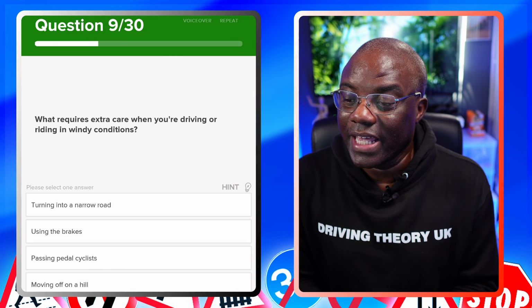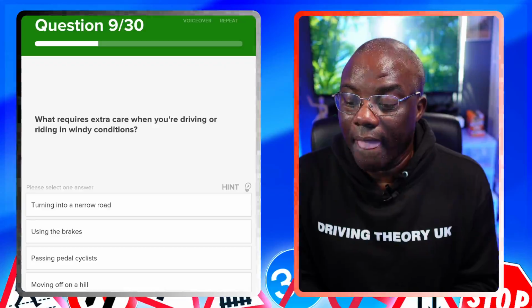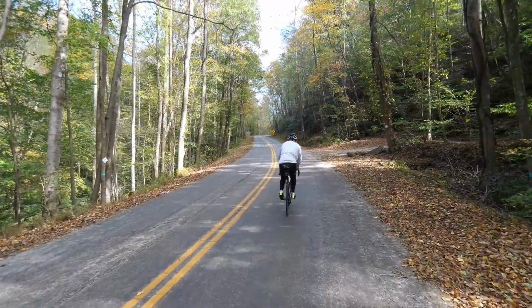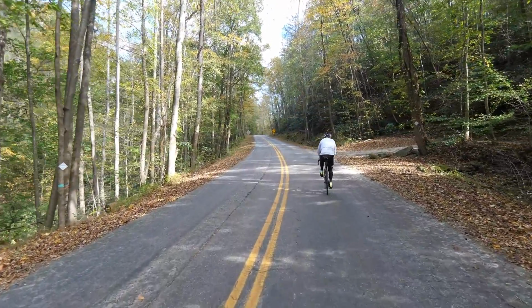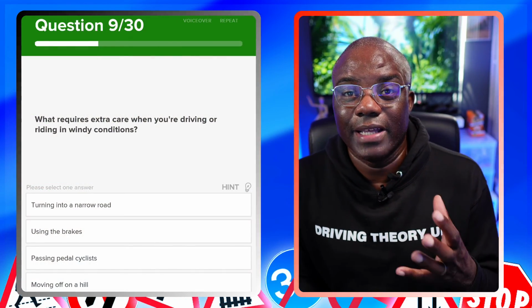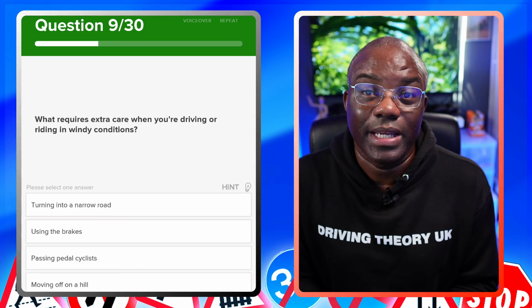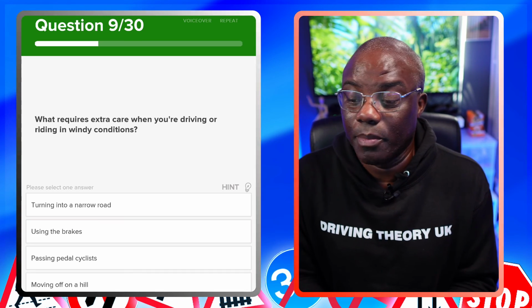What requires extra care when you're driving or riding in windy conditions? It's going to be passing cyclists because obviously it's windy. Cyclists swerve anyway, at the best of times, to go around drains and manhole covers. And obviously with the added wind in this question, you need to give extra care when passing cyclists or bicycles.